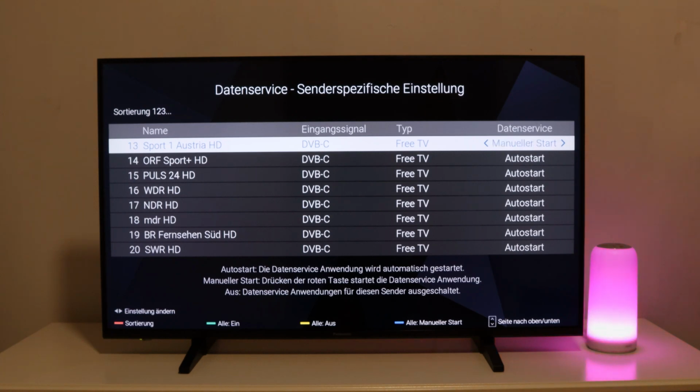With the arrow keys you can select them manually. Of course, you also have the color keys here, i.e. with green all on or with yellow all off. At the same time, you have the option to reset all manual starts with blue.